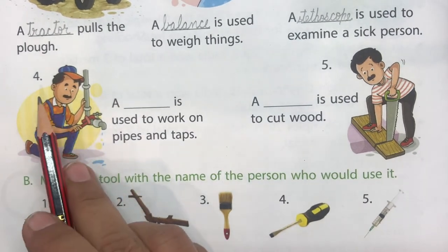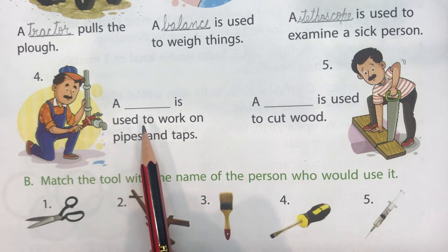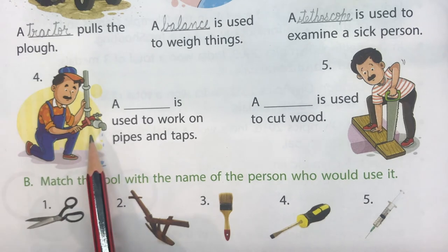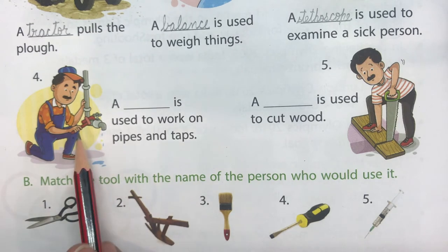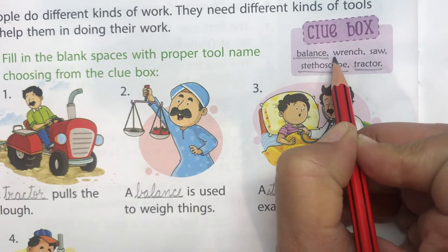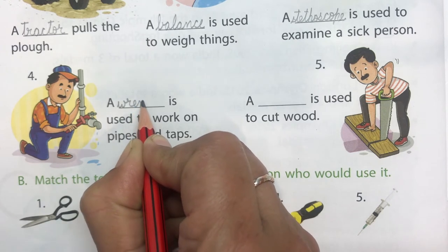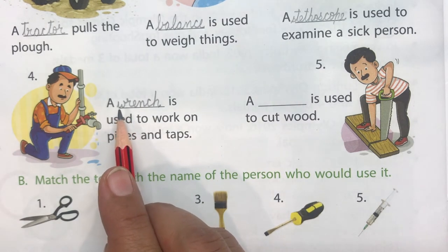Now, see the next picture, picture number 4. A dash is used to work on pipes and taps. Children, you can see a plumber. He is repairing a leaking tap. So he is using a tool. We call it a wrench. So children, underline wrench and write down wrench in the blank. W-R-E-N-C-H, wrench. Children, here W is silent.